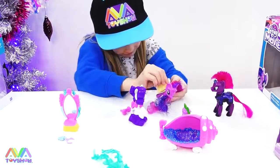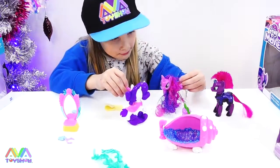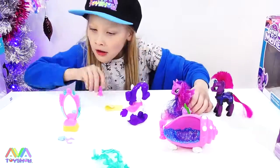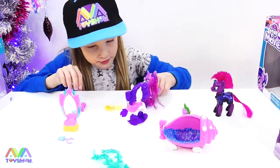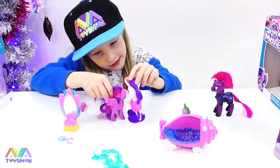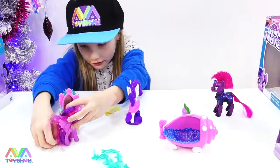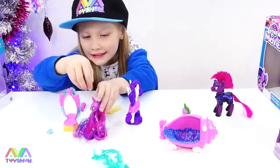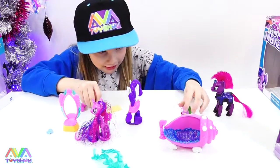Do you want to blow dry your hair? Yes, please. Go look in the mirror and have a brush of your hair and find a little tiara there. Oh, ta-da! Oh, I look so pretty. Tiara! Oh, Spike, do you want to wear this tiara?